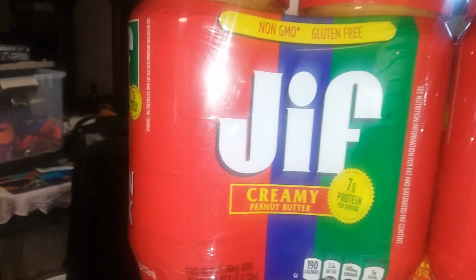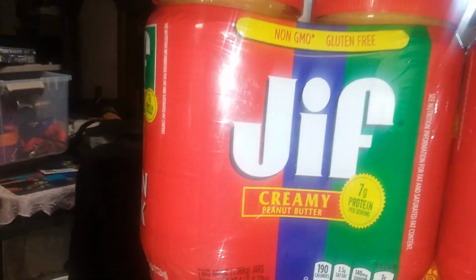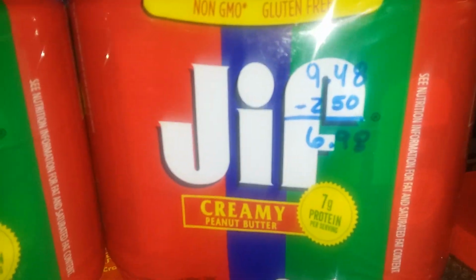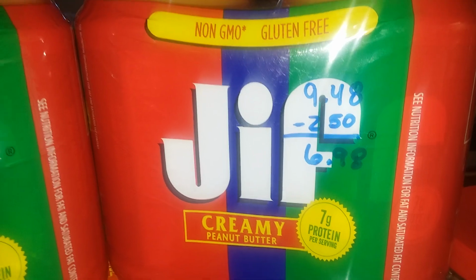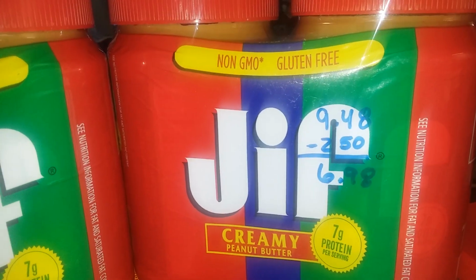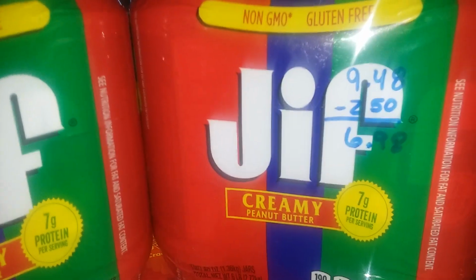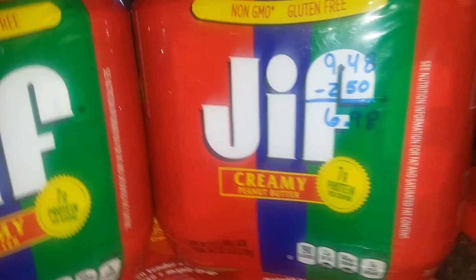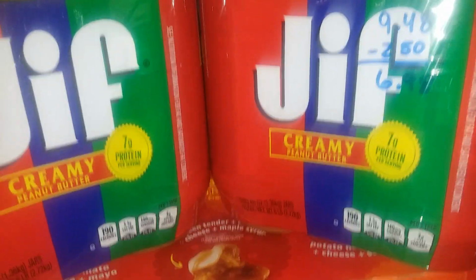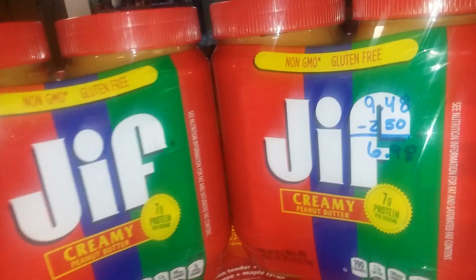What I have here is two 40-ounce jars of Jif, and I got all of this from Sam's Club. Normally it's $9.48, and this month it was $2.50 off for a grand total of $6.98 for two 40-ounce jars of Jif peanut butter. They also had the crunchy, but I just get the creamy. Sometimes I get the crunchy, but very rarely.